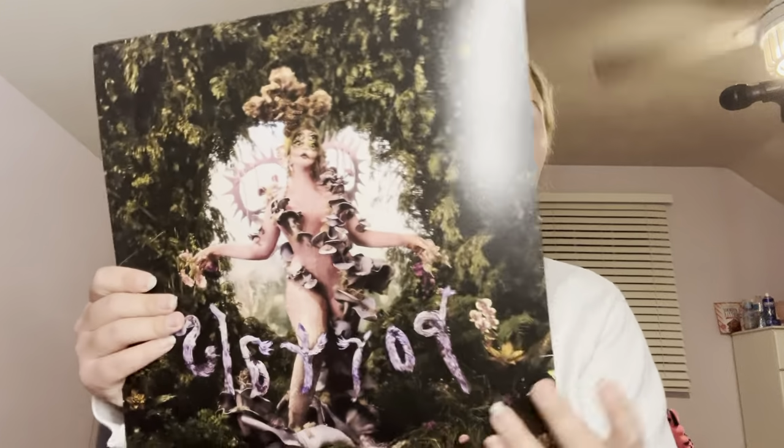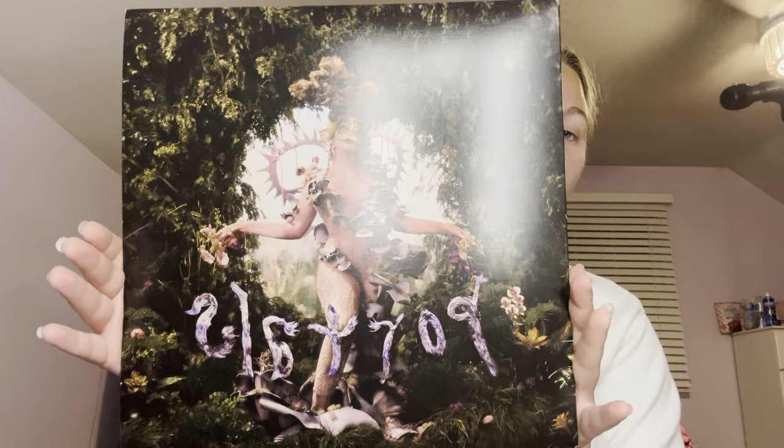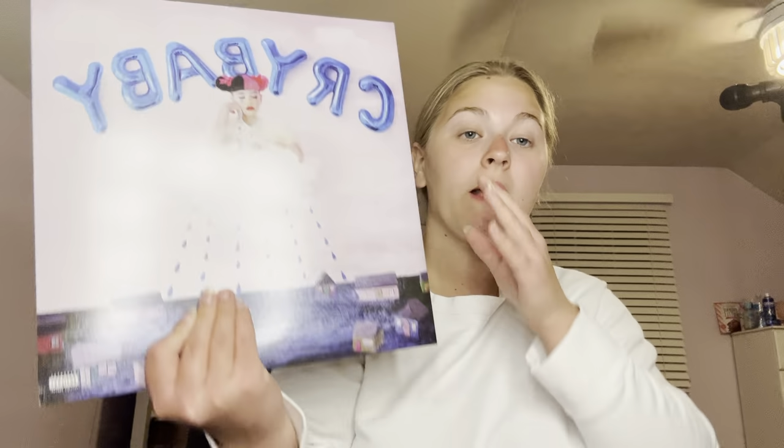So this is the CD. Like I said, I don't want to tear up like I did the Crybaby one. So here is the vinyl, super huge. I mean, it's very, very huge compared to the CDs, which blows my mind. Oh my God, I forgot to show you the vinyls, actual vinyls. I'll show you in the end.